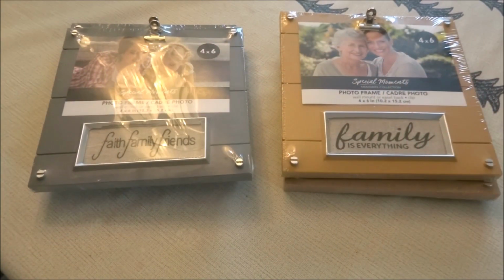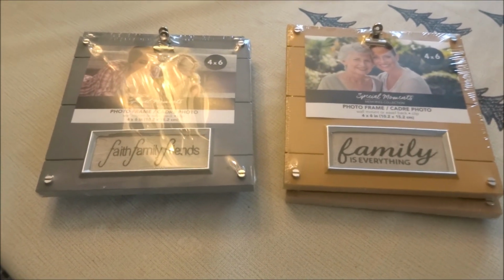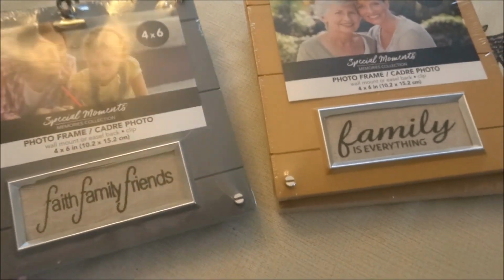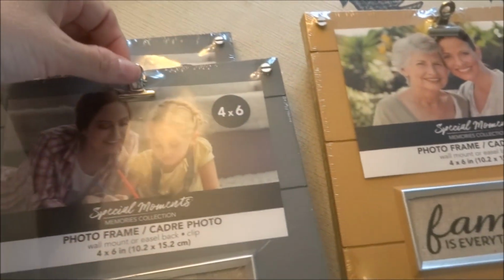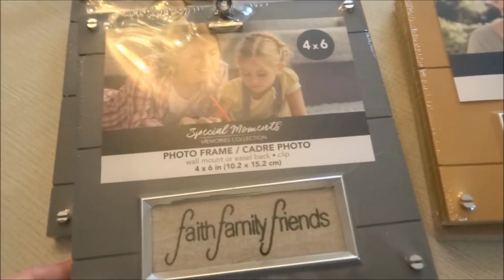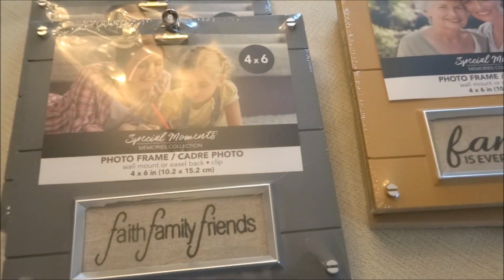And the last item that I have to share with you was probably my favorite find of the day, are these 4x6 photo frames. And it has the clip where you can clip the picture to the frame. But I just love the look of the frame. I picked two up in gray and two in brown. These were the last four.